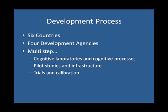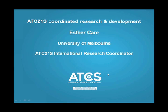And at the University of Melbourne here we've been developing tasks that are more reasoning based, that specifically develop the notions of inductive and deductive reasoning so that it becomes less curriculum related and more transdisciplinary in its nature. There's a multi-step process in this, as has been outlined already, and Professor Care will elaborate these much more. She has been coordinating the international research activity. So we have the cognitive laboratory, which we use to identify the sort of cognitive processing of students.